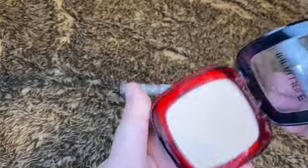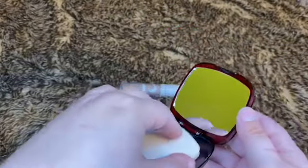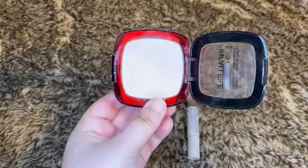So you open it and that's what it looks like. You can kind of tell it's dirty. I have been using the heck out of it. And then you even get under there a nice little mirror and one of the little puffs. You can tell I've been using that as well. I've tried this several ways. It is a bit light, so I kind of look like a ghost when I use it. But it is super full coverage.